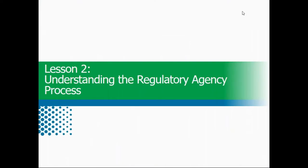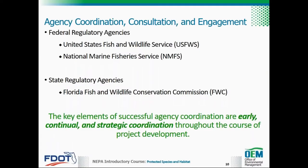Now that we have discussed the historical context that led to the protection of certain species and habitats, we can focus on the regulatory agencies' processes for determining the effects of FDOT's projects on protected species and habitats. FDOT coordinates, consults, and engages with three major regulatory agencies when a project has a potential to impact protected species and/or habitats.